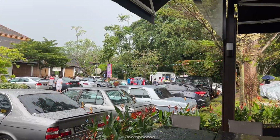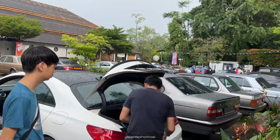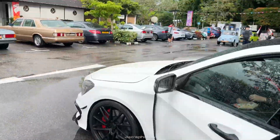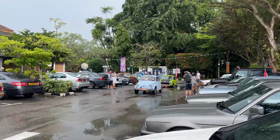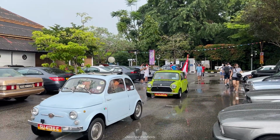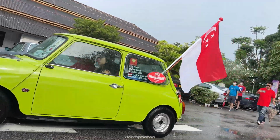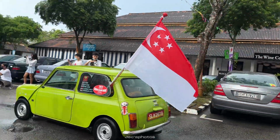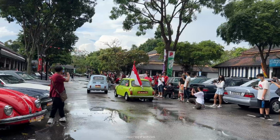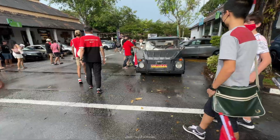You can't even see the car, it's just a flag. You can't even see the car, I see the shop. Wait, I need to film this. It's the Mr. Bean mini. Sorry. Okay, this is the weird thing. Yeah, this is literally a thing. It's a thing.